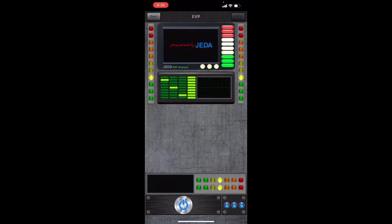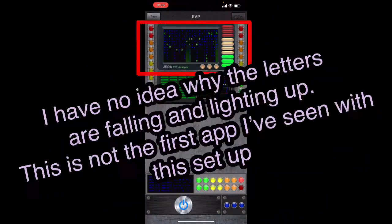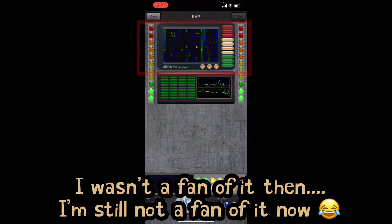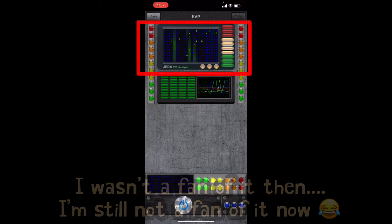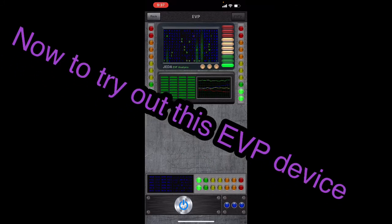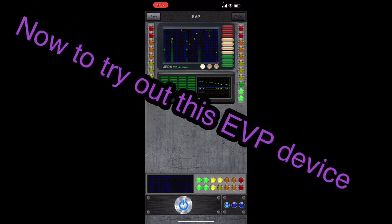EVP. So I don't know if this is going to be like the phonetic generator or exactly what this is going to do. What is all that falling down there and lighting up? Okay, I don't know what all that is. If there's anyone here with me, can you come forward, please, and tell me, what is your name?